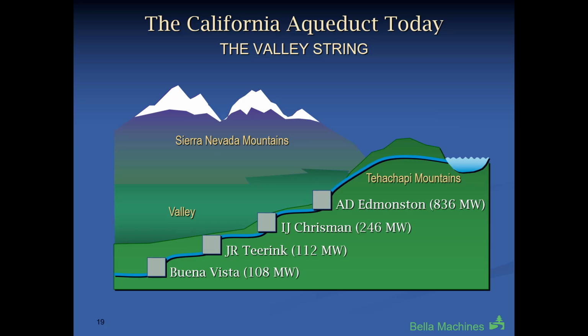These 4 plants account for 89% of the total energy required to convey water from the Clifton Court forebay to LA. Edmonston accounts for 59% all by itself. High energy costs and the Delta's limited water supply are the primary reasons why the era of expanding conveyance needs to end.